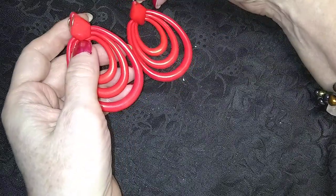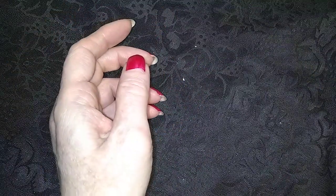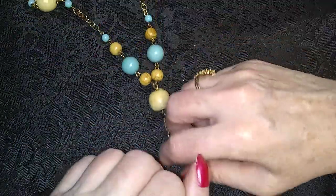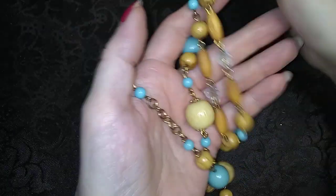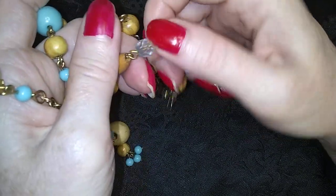Here's a really cool pair of earrings, but this one's missing the post part, and this one's missing the top. So what I might do is take this bit off and put a hook on this bit. That would work nicely. So they need to be repaired. Here's another pretty one with a little dangle. It's in shades of blue and light wood. Nice. There's the dangle, and there's the rest. Pretty. Oh, look, it's even got some little faceted blue ones. That's nice.